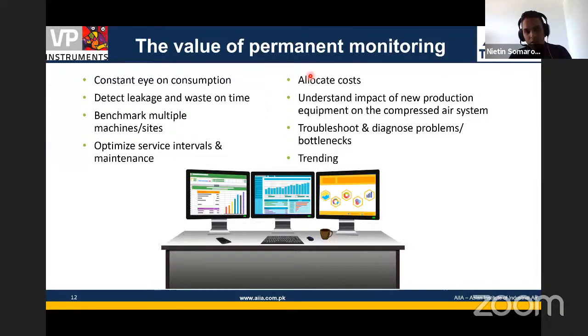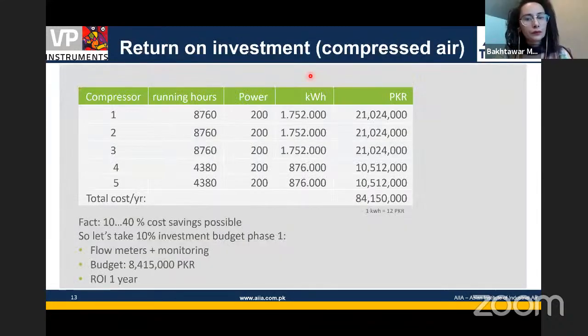Yeah, that's a good question. I want to look at the return on investment of a compressed air system. Here you can see an example of 5 compressors, where 3 compressors are running 24/7 and 2 compressors are running 50% of the time. The power of the compressors is all 200 kilowatt. So you can see the total kilowatt hours and the total cost in Pakistan rupees. I took an average of 1 kilowatt hour is 12 rupees. And you can see that the total cost per year for all your 5 compressors to run is 84 million rupees.